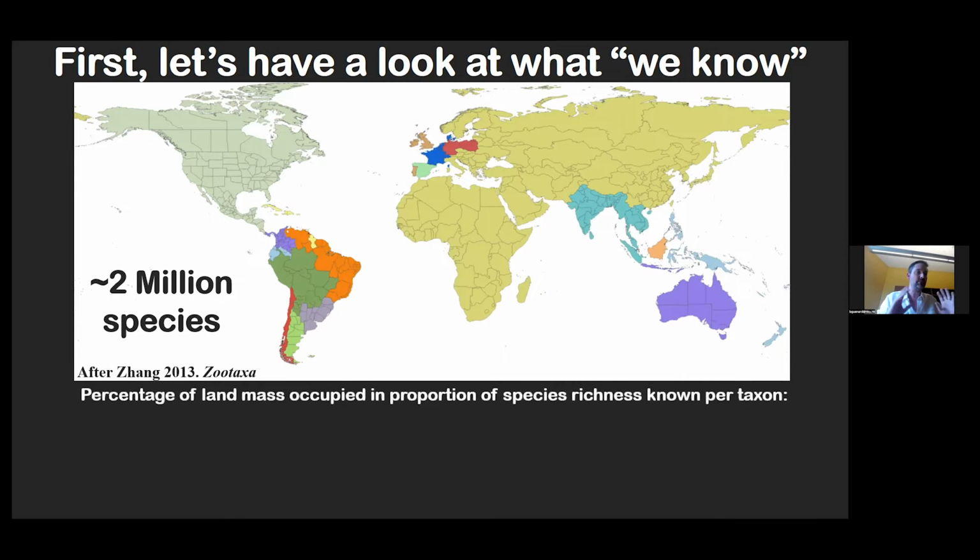Let's imagine that every species, big or small, whatever they are, occupies the same area on the Earth. So you take the overall area of Earth and divide it by 2 million, and that gives you the area occupied by each species. Then we sum up this area for all kinds of groups of organisms, and that's what I want to represent here on the map.